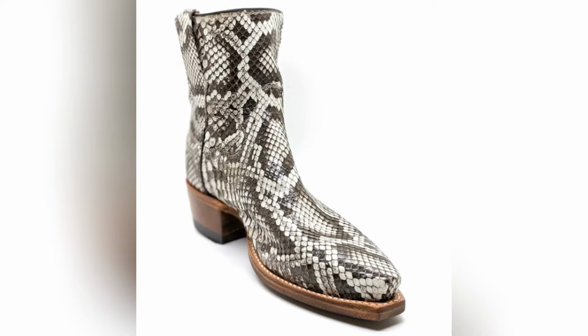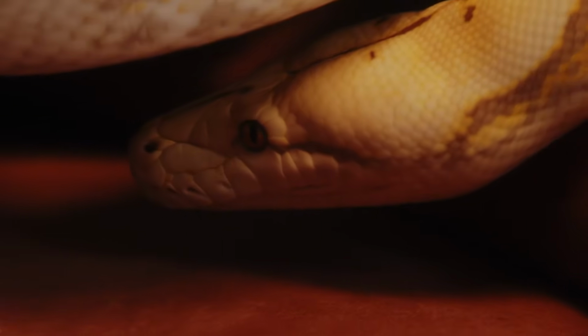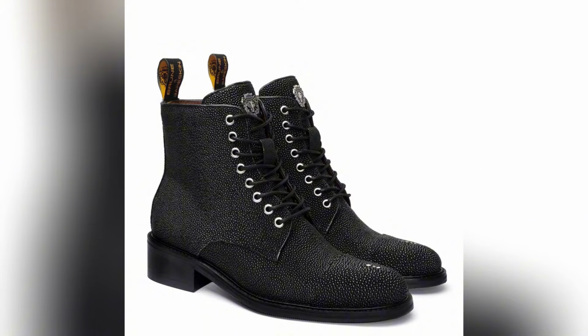On top of that, most python species are regulated under CITES, so all imports and exports require certification. Between the limited supply, strict regulations, and the craftsmanship needed to process it, python easily earns its spot on this list. Moving on over to number 3, and this is going to be stingray leather, also known as shagreen.